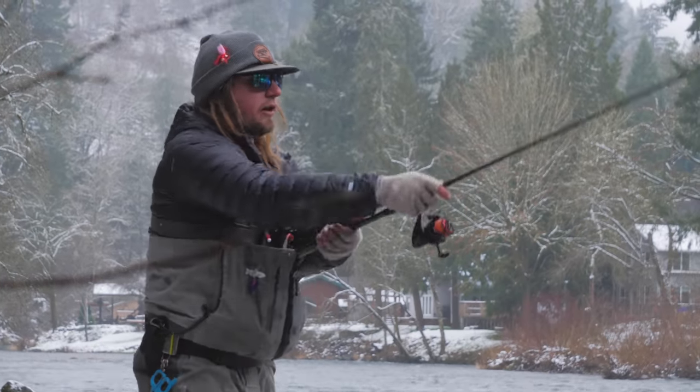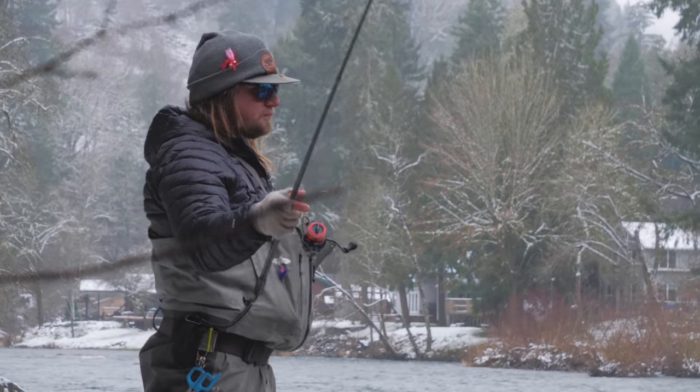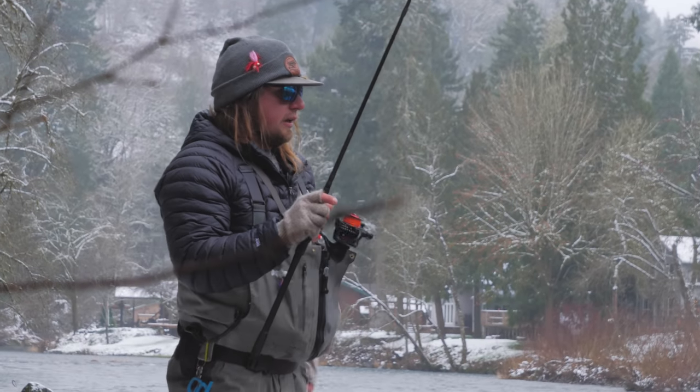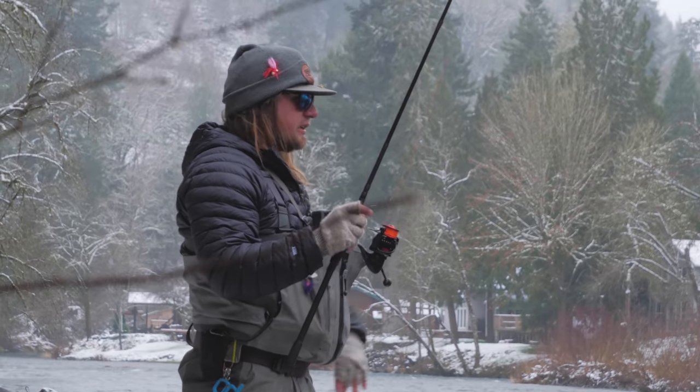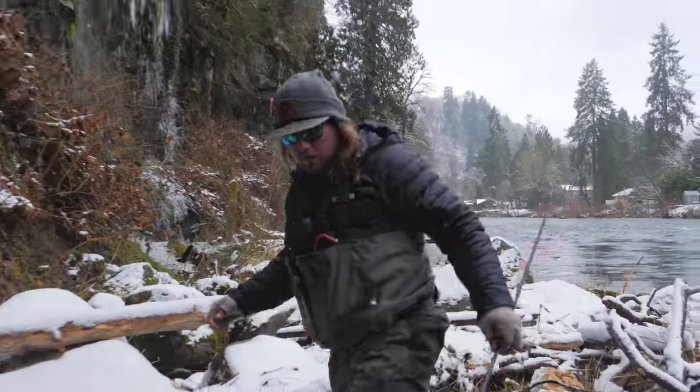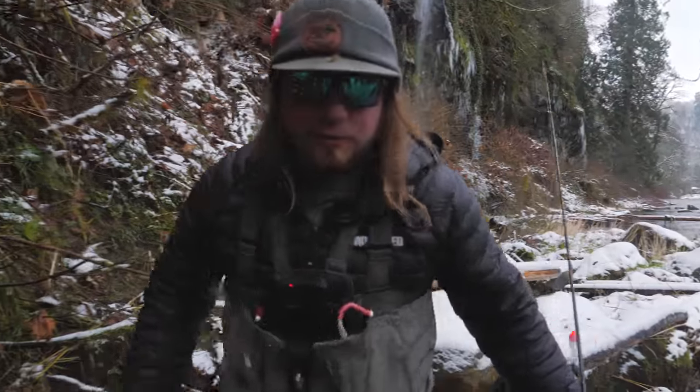The witching hour is upon us. I think what we'll do is eat a little food, give this hole a rest, and then get back at it and fish this thing out till dark. Dang it. Well, without any further ado, I'm gonna do my special recipe for the day.